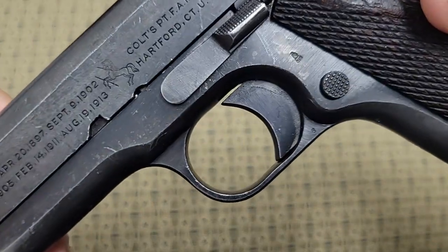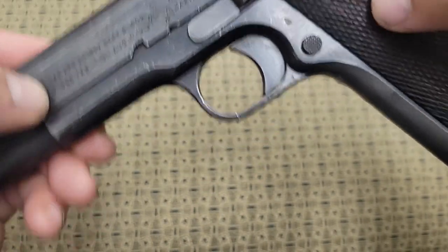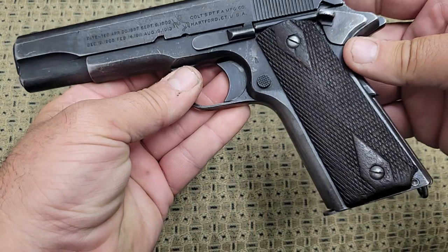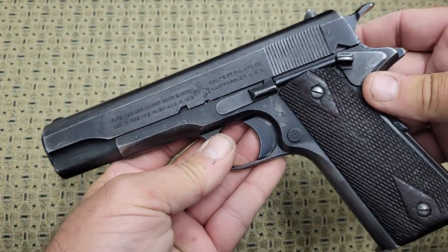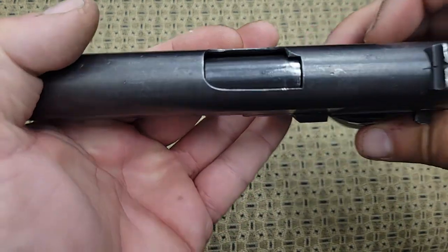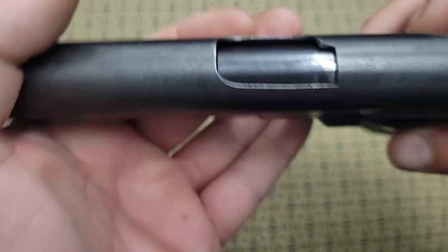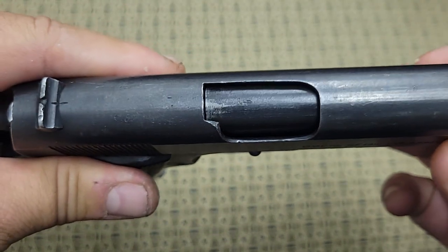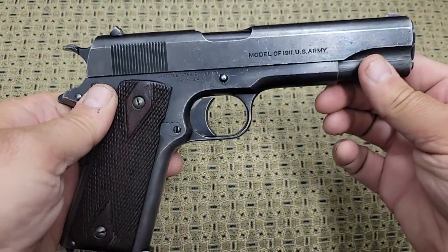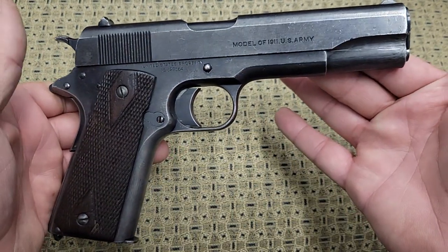I'll see if I can zoom in and show you some of these proof marks and all that. These are the people that signed off on it. I don't remember without looking at notes, and I don't look at notes when I do these videos, of what the actual proof marks are, who the person was that signed off on them. But this gun is 100% correct. I've been over it with a fine-tooth comb. Let me see if I can get the barrel markings to show up. Switch it around right here. Everything is correct on this gun, though. So I'm sure I'm going to get a lot of experts on here that's going to tell me otherwise, but everything is 100% correct on this gun. It's been altered in no way, shape, or form.